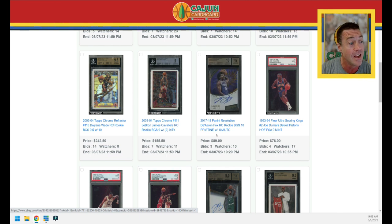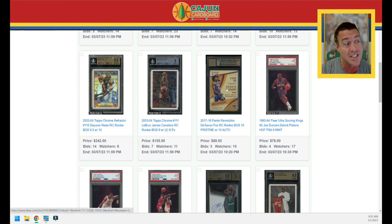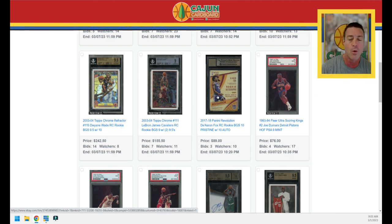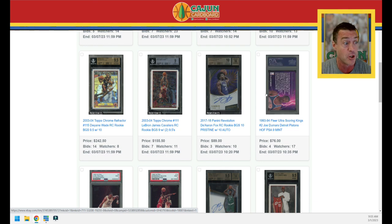Another LeBron. This is a really cool card. It's a BGS 10 De'Aaron Fox Revolution Auto on card. A lot of people don't know that back in 2017, those Revolution Autos, pre-pandemic, were on card. That is just something a little bit different than Prism, if you're looking for a different De'Aaron Fox card, and it's a super low pop. The one thing I do wish is they would put what pop it was, but I know it's going to be a single-digit pop for sure.